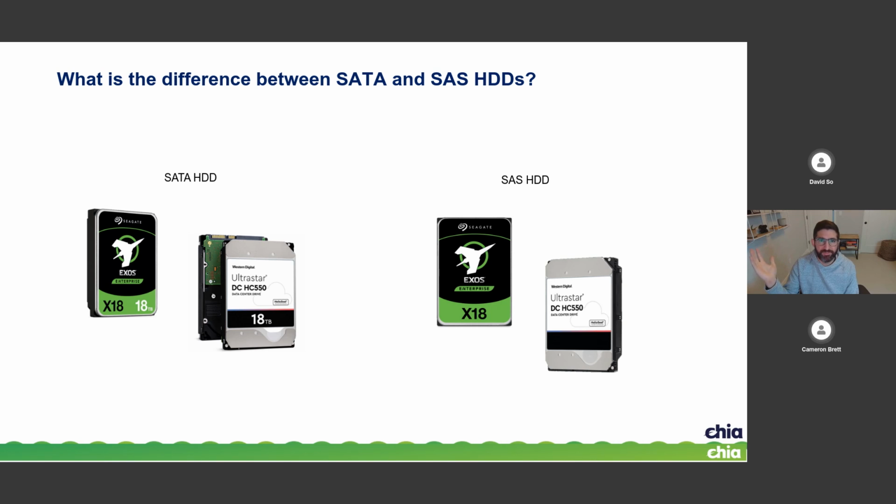SATA does not get ever faster than that. But SAS goes to 12 gigabits per second, and then 24G, which is the next gen SAS, which Cameron talked about. It basically doubles the bandwidth again from SAS 12 gigabits per second. Now, a SAS hard drive has one of the cool things they have, called frame buffering.